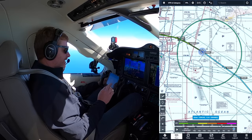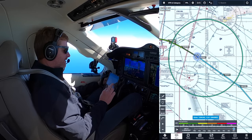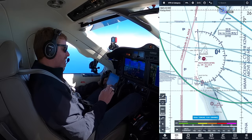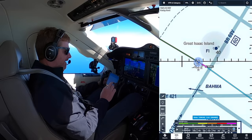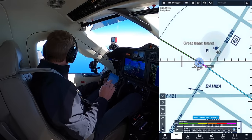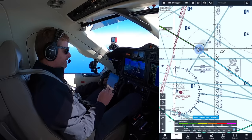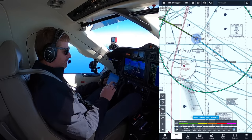So if you look down here at the iPad, you're going to see that green ring. That is our gliding distance ring to where we could glide. So if I had an engine out right now, I'd go right down into Bimini. But like I said, there's Great Isaac Island, which is right down there off our left wing. That's it right there. There are a lot of little different islands out here that you could go to if you had any issue, instead of floating out in the middle of the ocean.